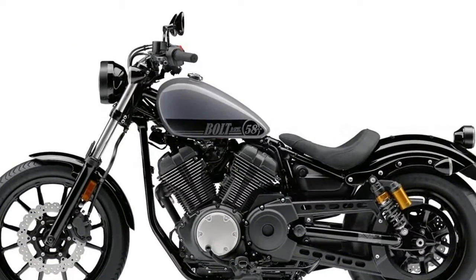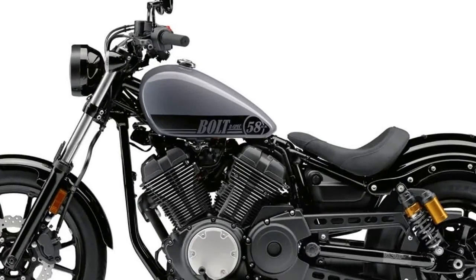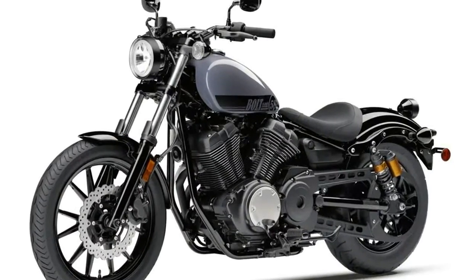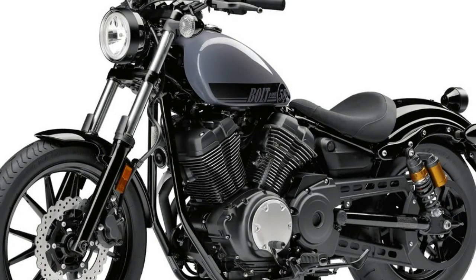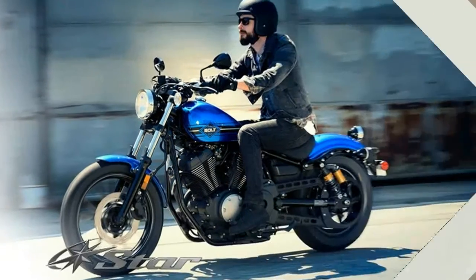Performance. The differences between the standard Bolt and the R-Spec model include different colors and graphics, preload adjustable premium remote reservoir gas shocks, a cool textured seat, blacked out mirrors and mag wheels.